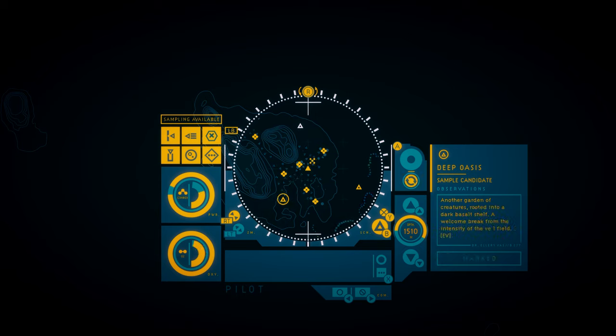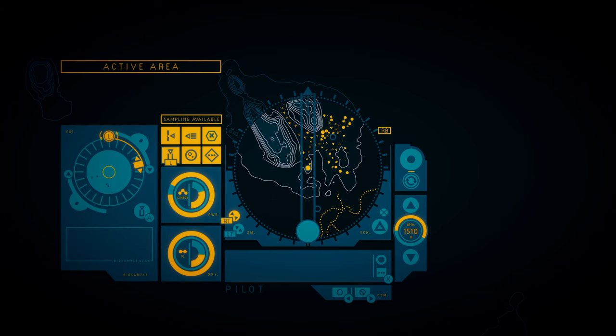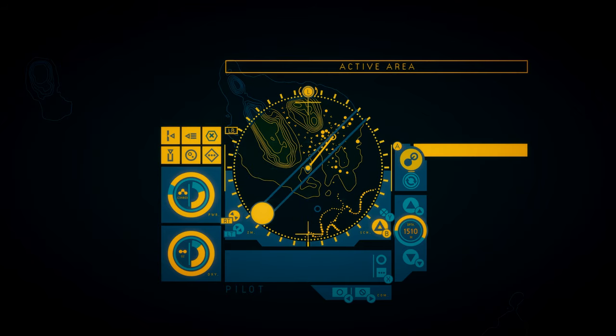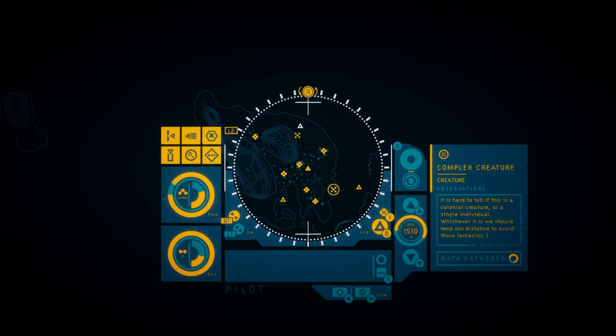Deep oasis. Another garden of creatures, rooted into a dark basalt shelf, welcoming break from the intensity of the veil field. Complex creature. It's hard to tell if this is a colonial creature or a single individual. Whatever it is, we should keep our distance to avoid those tentacles. Living outcrop. Tiny creatures crawl silently along the layers of dark rock, leaving behind small, strange marks in the shallow silt piles.